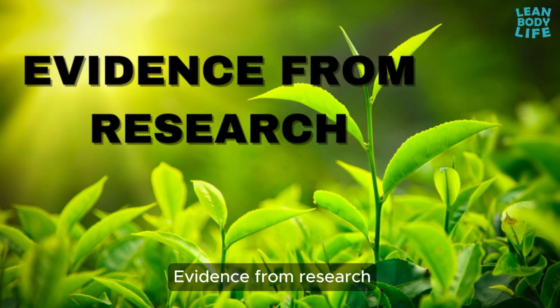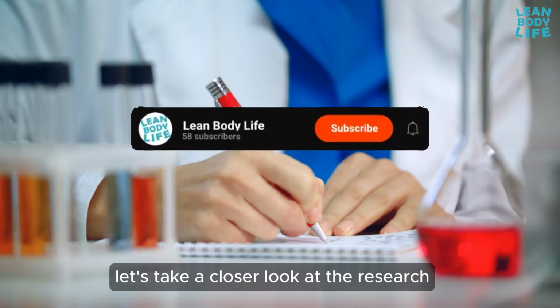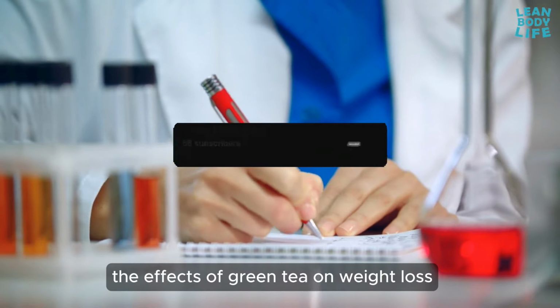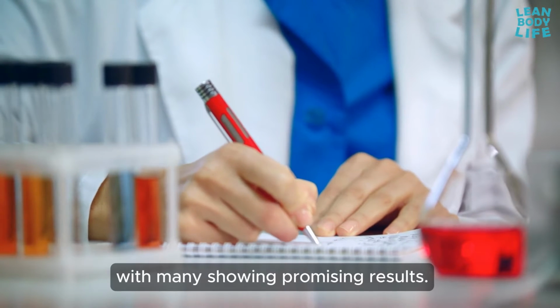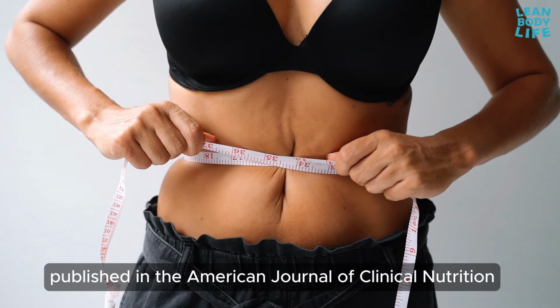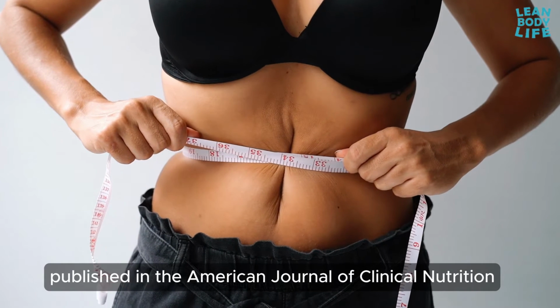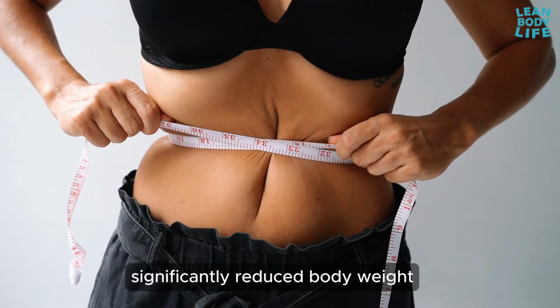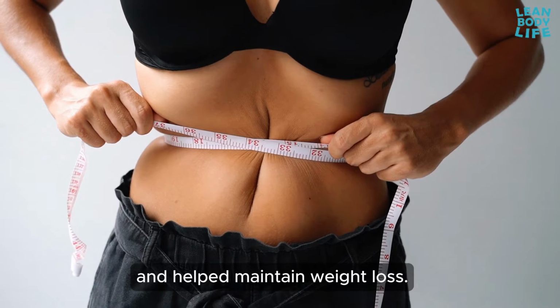Evidence from research. Let's take a closer look at the research. Numerous studies have investigated the effects of green tea on weight loss, with many showing promising results. For instance, a meta-analysis published in the American Journal of Clinical Nutrition found that green tea catechins significantly reduced body weight and helped maintain weight loss.